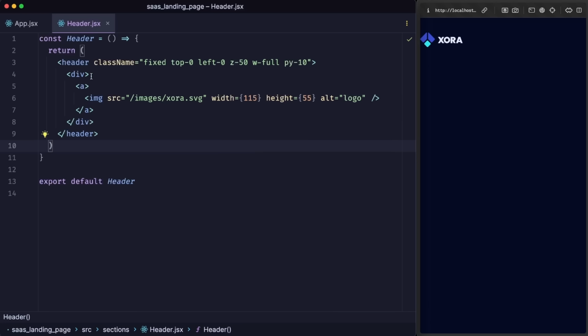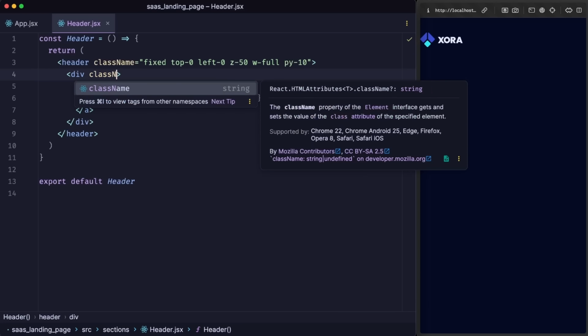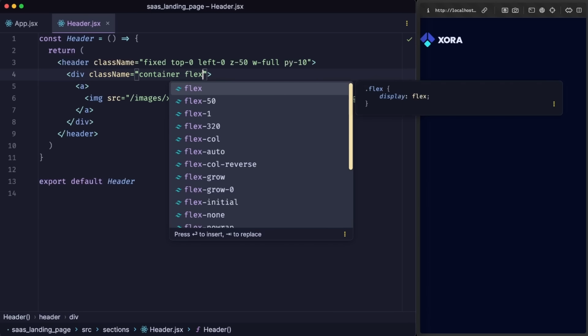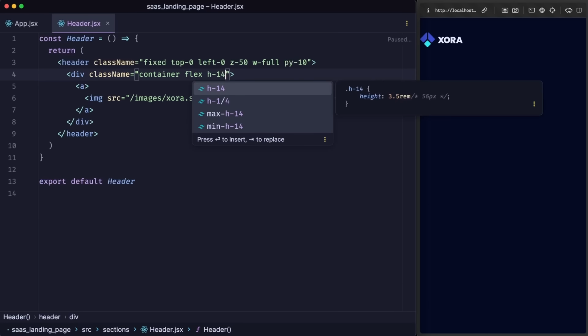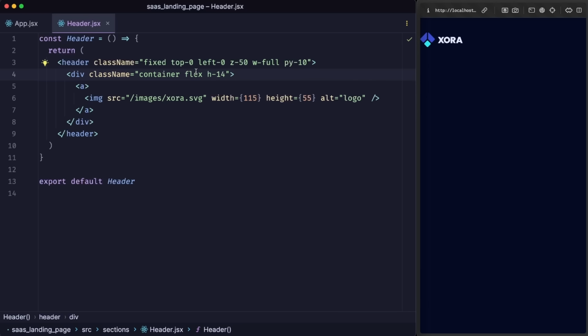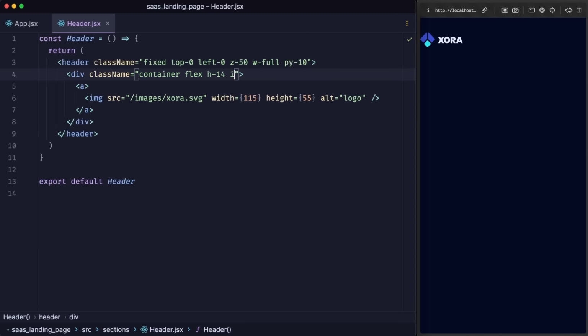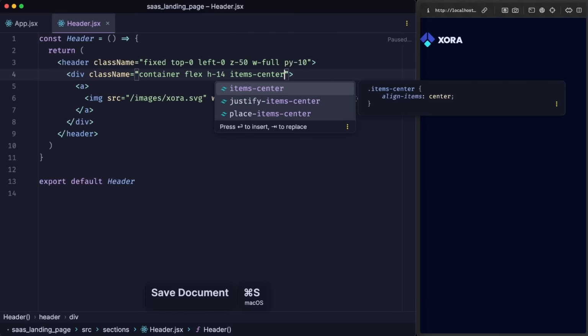Next, let's style this inner div by giving it a class name equal to container. We'll make it a flex container, apply a height of 14, which is going to give it about 56 pixels. You can see that right here, as I have a Tailwind CSS extension or plugin installed, so it tells me which CSS properties are being applied by these classes. And if it doesn't do that when I hover, it's actually pulling it from the index.css. Next, I'll give it items-center to center all of the items.